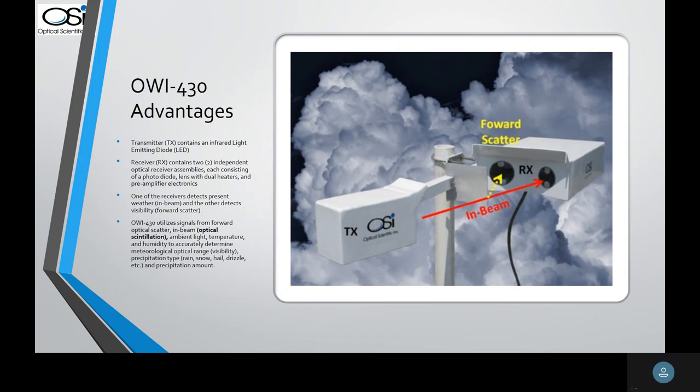transceiver, and then you have the in beam, then you have this forward scatter, so that actually works together. One of the procedures detects present weather, and the other detects visibility scatter. So using both of those, and also monitoring ambient light, temperature and humidity, determines optical visibility or the precipitation, a better feel for what's going on.